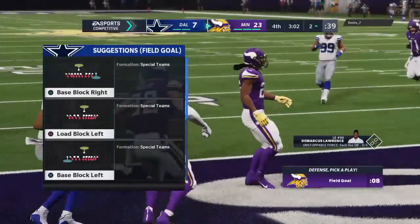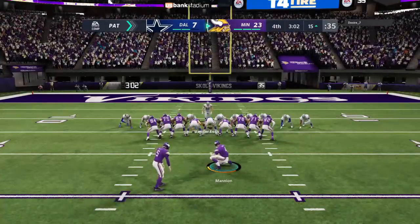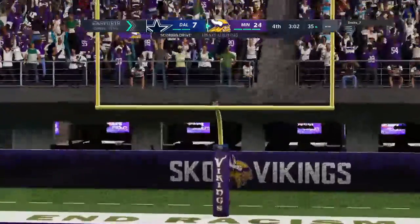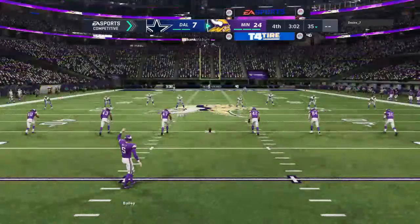I thought that was a nice job there, feeling the pressure and rolling out away from it and keeping the play alive. And I think he did it with the idea that his tight end would find his way free in the end zone, and his confidence was rewarded. And he puts it through. Makes the score Vikings 24, Cowboys 7.